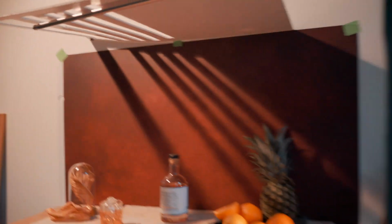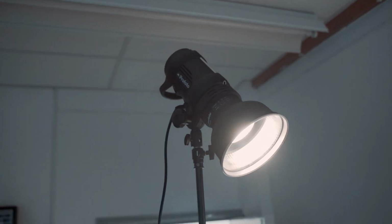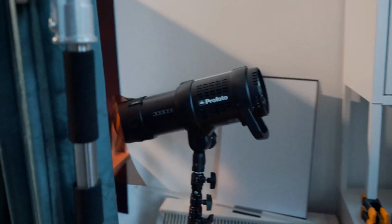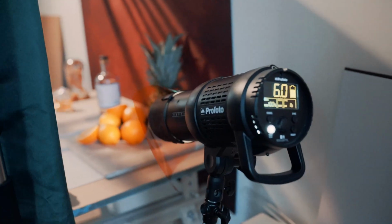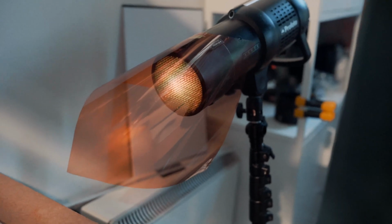And we've got this little cut out here that casts these shadows. We're using a single photo head with a reflector on top. Also a second head right here. It's kind of a wonky tripod thing going on, but that one has a 5-degree grid with a gel in front of it.